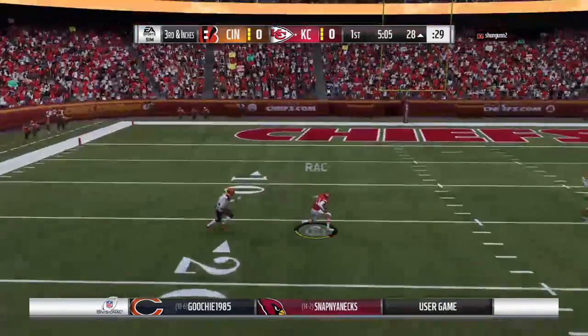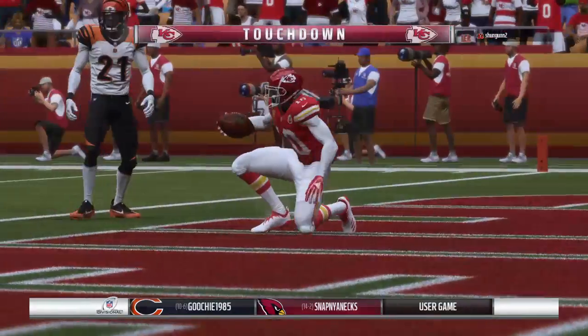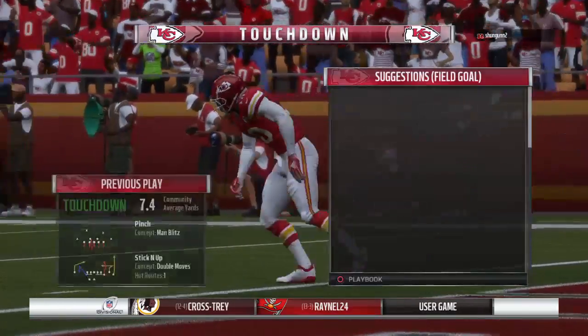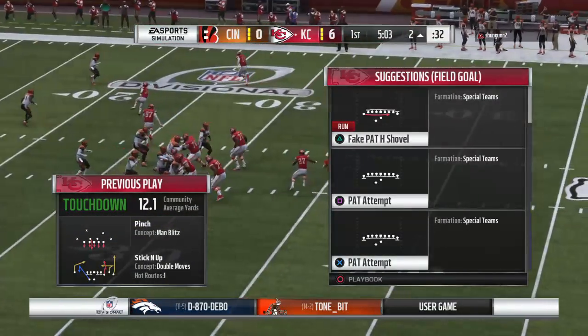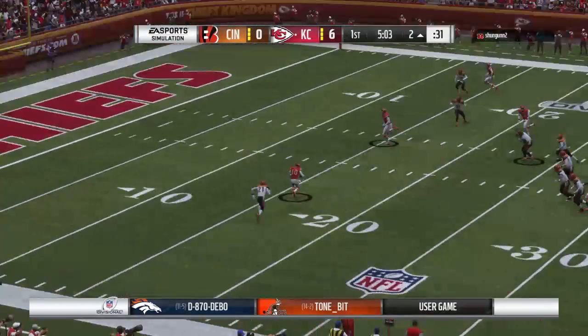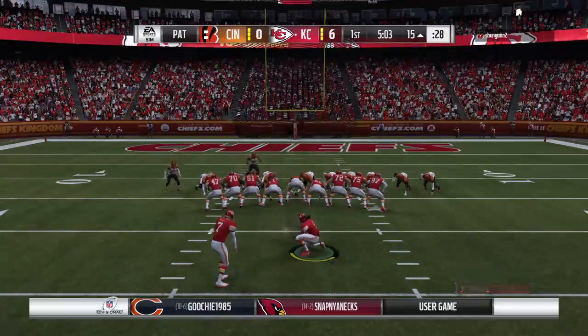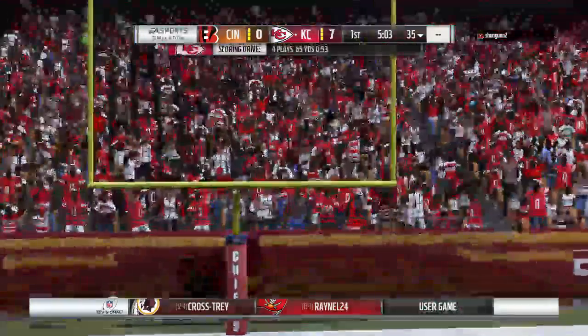Mahomes looks to throw on 3rd down. He is going to find Hill here, and he will take it on in for a Chiefs touchdown. Tyreek Hill, 28 yards. And the Chiefs are going to take a first-quarter lead. Harrison Butker is on for the extra point. The extra point splits the uprights, and that makes the score 7-0.